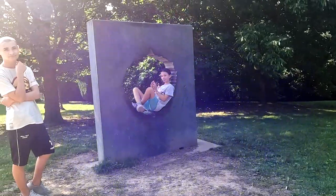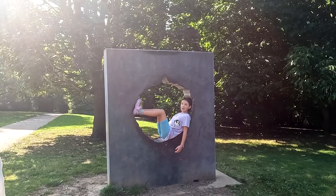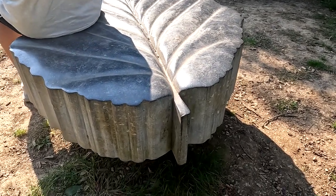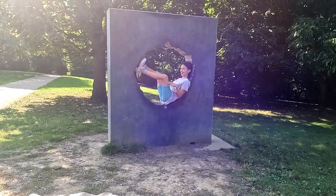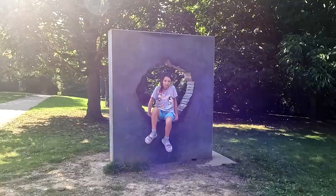This is something I've not seen before. This is really cool. What they've done is cut that piece out of that block there and replaced it, turned it into a seat. They put the cut out bit there. Apparently Katie reckons they put it there for her. No, I don't think so, Summer. It looks more like a bazooka was fired at it.